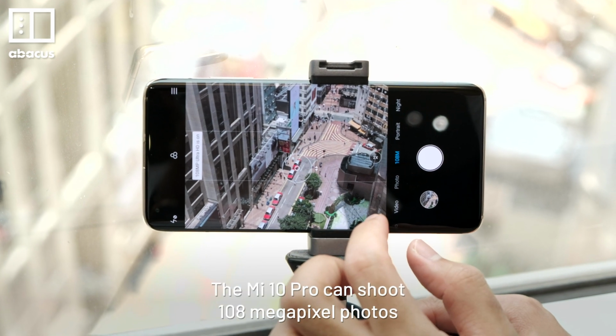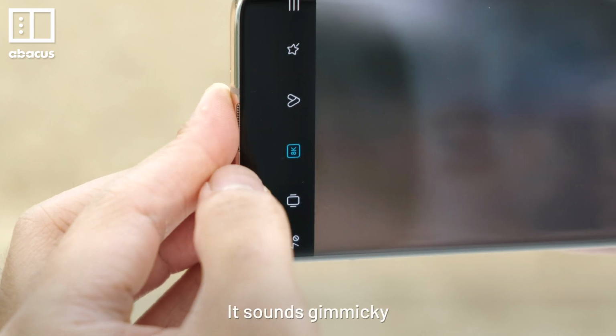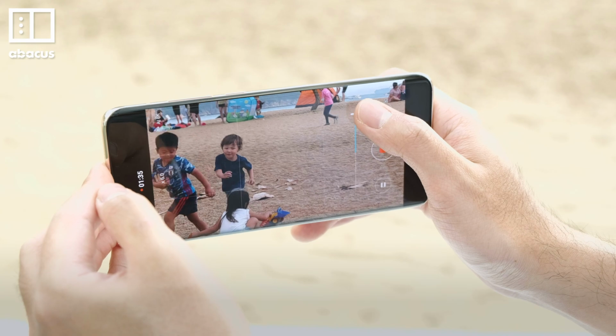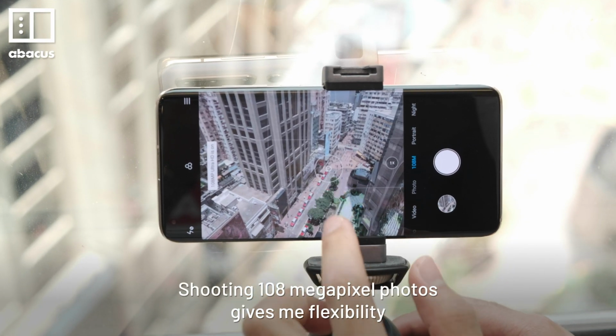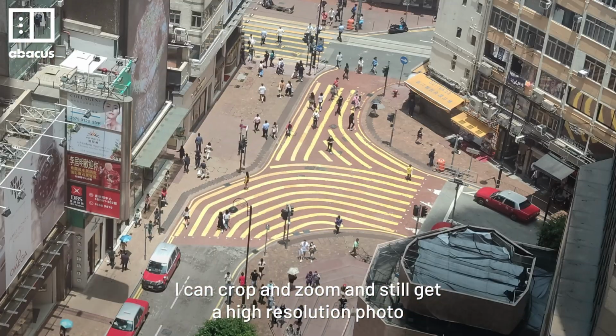The Mi 10 Pro can shoot 108 megapixel photos and 8K video. It sounds gimmicky, but I actually found these two camera features to be useful. Shooting 108 megapixel photos gives me flexibility. I can crop and zoom and still get a high resolution photo.